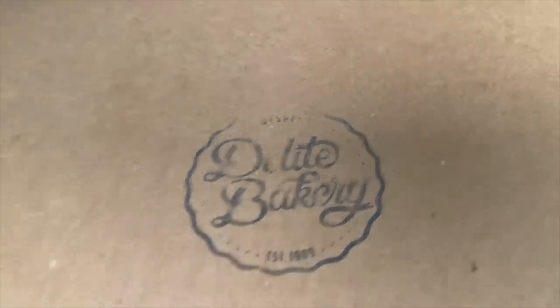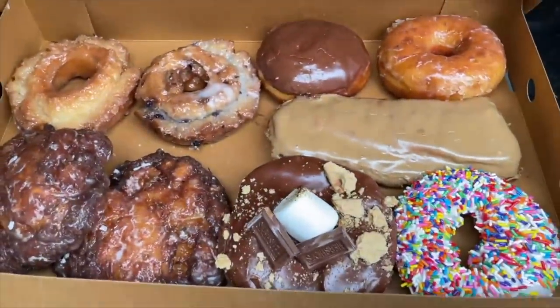Do you like bakery visits? Blueberry old fashioned. Oh. I don't want to eat too many of these because I want coffee with it.